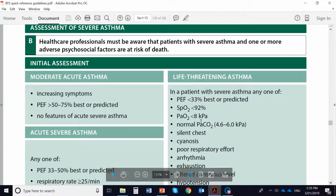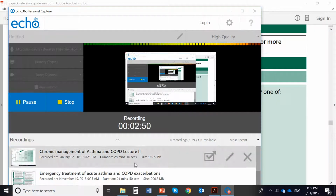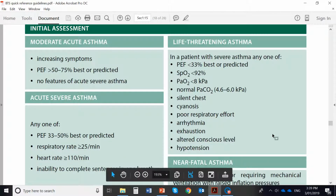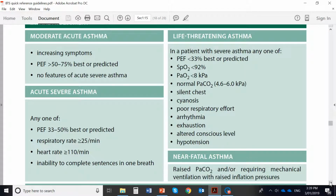So instead of just looking at moderate acute asthma, you should look at the actual severity classification. You should look at acute severe asthma and life-threatening asthma to see that none of these features are present. For example, if a given patient cannot perform 50% of their best predicted value, then it's a clear sign that their asthma is worsening.